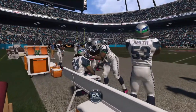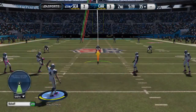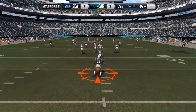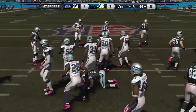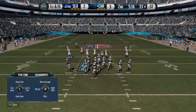The Panthers' return team is in position. Perhaps they can run one out pretty deep and shift the momentum. The score's 7-3. And he'll start his return. And he's going to be brought down right around the 33-yard line. The Panthers come to the line. They'll start this drive at the 33.